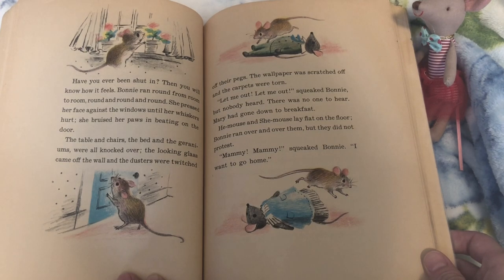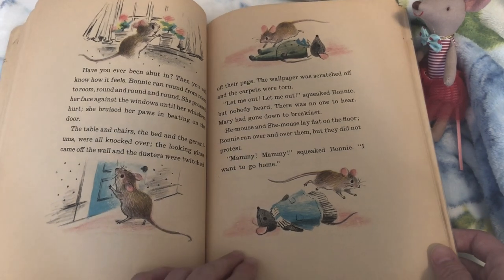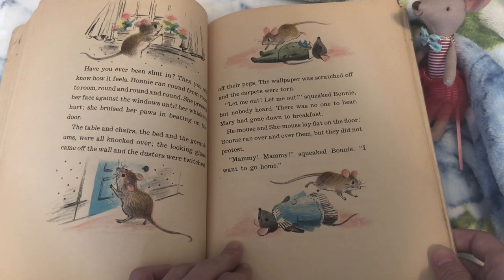She bruised her paws beating on the door. The tables and chairs, the bed, and the geraniums were all knocked over. The looking glass came off the wall, and the dusters were twitched off their pegs. The wallpaper was scratched off, and the carpets were torn. "Let me out," squeaked Bonnie, but nobody heard. There was no one to hear.